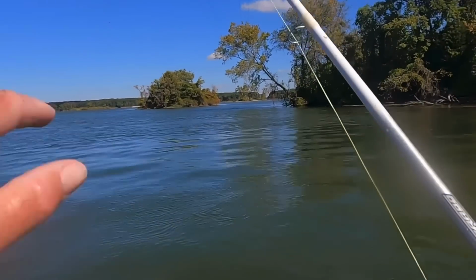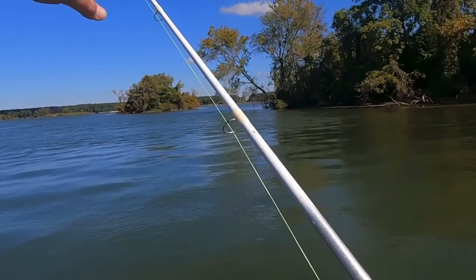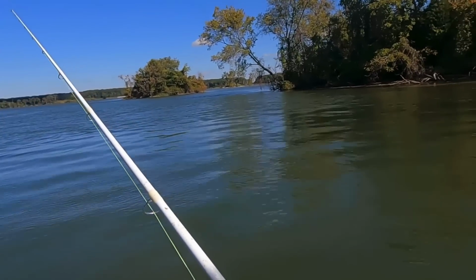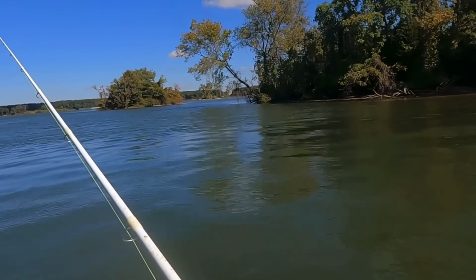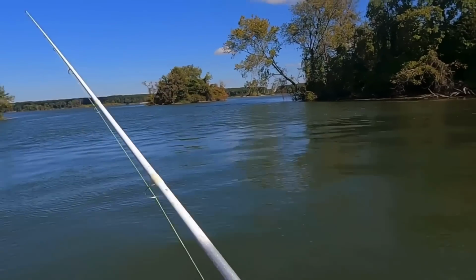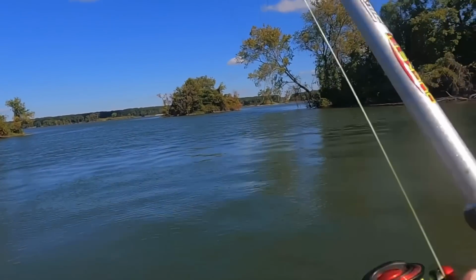So the further that way you get, the shallower it gets, because that's a shallow flat out there. And so the more that way you get, it kind of goes up like that. So with that little embankment under the water going up, see, that current's got everything pushed up against it. So that's where the fish are going to be sitting, and that's where we've caught these fish so far.